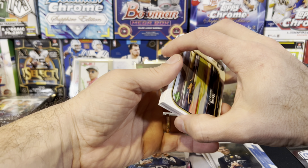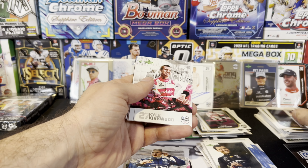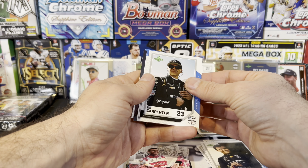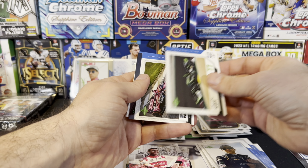We got another one of those iconic image cards here. I like those. Those are nice. Tony Kanaan, Kyle Kirkwood again. Double down on the Kirkwood. We got like seven of those already. Ed Carpenter, Callum Ilott, Simon Pagenaud, and, ooh, that's a cool one.